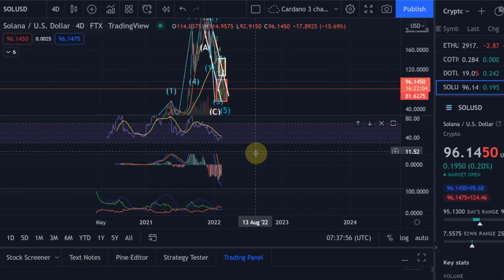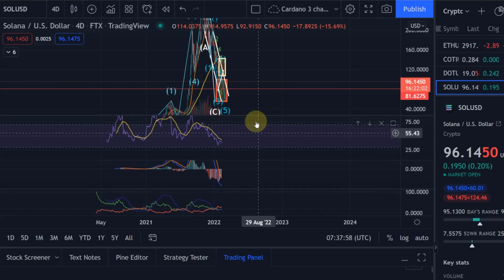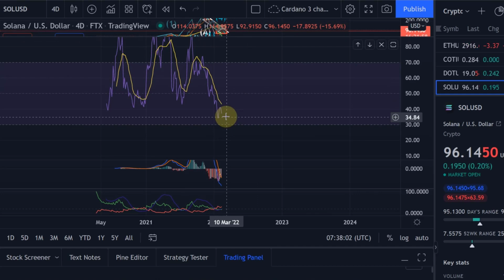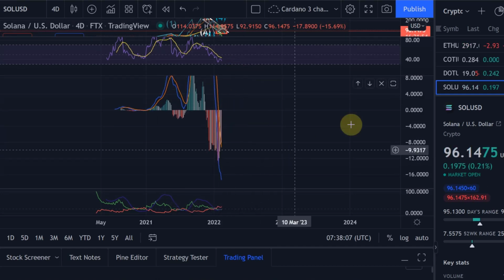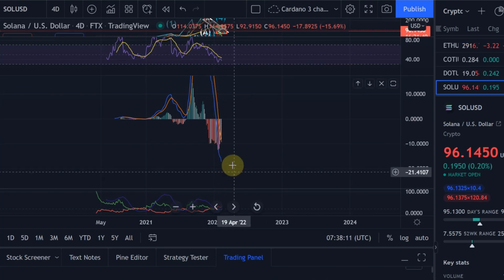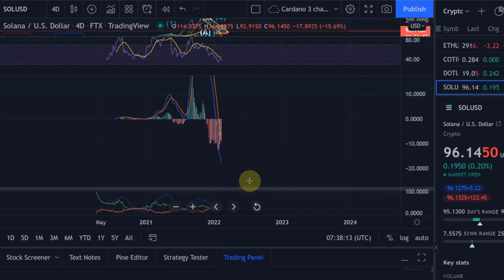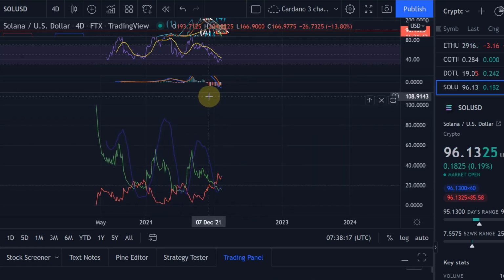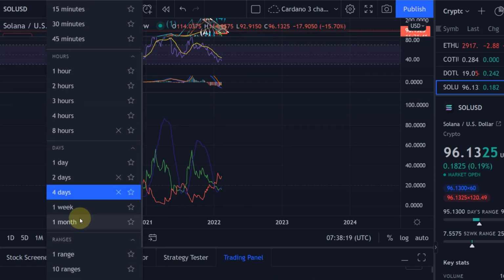Even here on the 4-day chart, which is fairly meaningful, we see that on the RSI, we are still deeply in the bearish range. There is still further room for further price drops. The MACD as well is not turning around yet at all, getting to a point now where it's really low. And so it will turn around at some point. But also here we have a short signal on the ADX on the 4-day chart. I think that is quite meaningful.